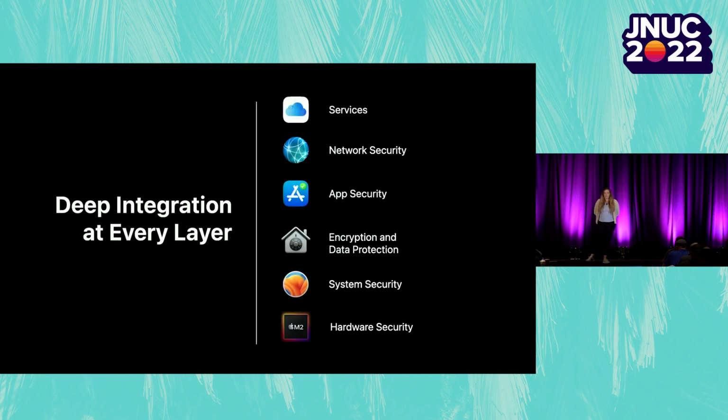Okay, so let's go into how Apple is secure by design. And really a lot of that is around this philosophy of our integration at every layer, so everything is connected. So this all begins with how we build security into our hardware. Like I said, Apple Silicon brings the best of iPhone and iPad to Mac with core functionality like root of trust.